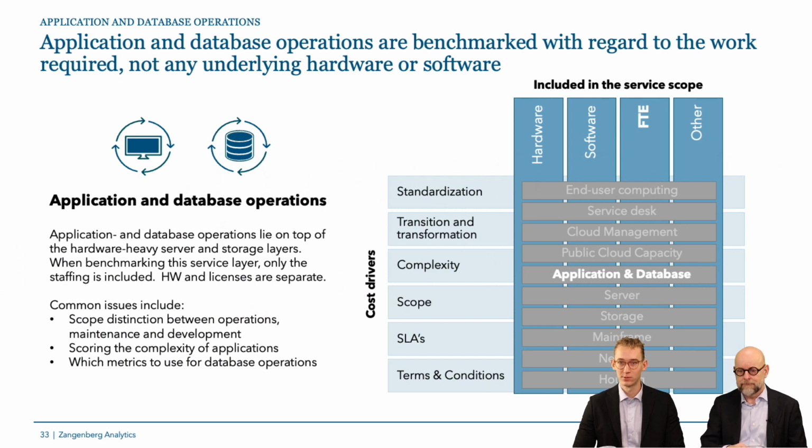Basically we're going to talk a little bit about application and database operations, which we typically only look at with regards to the work required, so not any of the underlying hardware and software, just to make that clear. Because the service only consists of, there might be a little software, but for all practical terms, it is only an FTE-based service. And when we look at application and database operations, of course, we try to figure out how many people we need to run the applications and databases that we have.